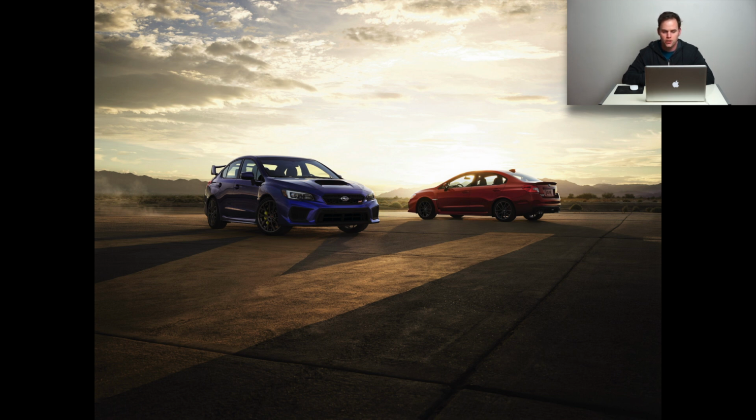And so let me know what you guys think. Should I trade my 2016 WRX in for a 2018 WRX or STI? Should I keep it? What would you guys do? Give me your comments and feedback. Let's create a discussion about this. I'm really interested in what you guys have to say.